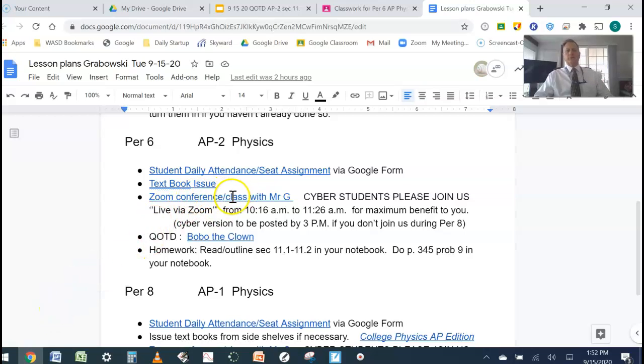Here's the Zoom conference link for me, and then the question of the day. You click on that and return back. So you click on the question of the day, Bobo the Clown, it comes up, you determine your answer, you go back to Zoom, and you enter it in the Zoom chat box, and then I judge when and where we take over class from there and we proceed. Okay, your homework is here for tonight. It's read section 1.1 to 1.2 and outline it in your notebook.